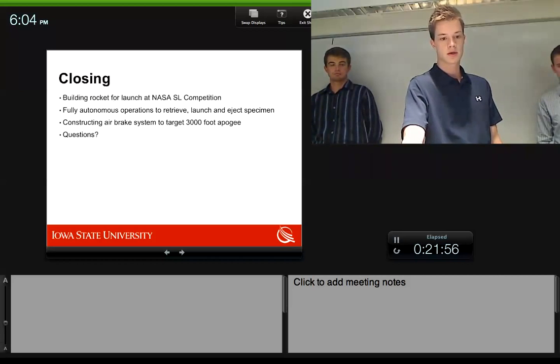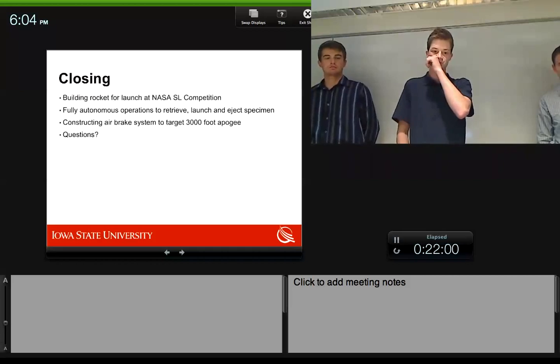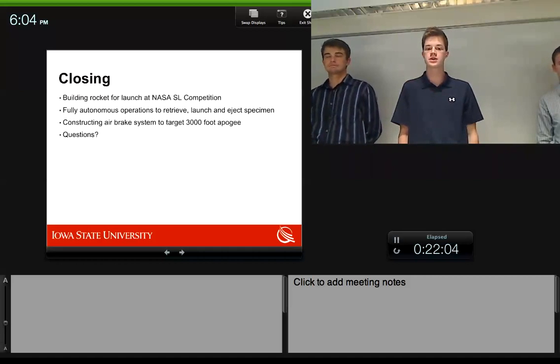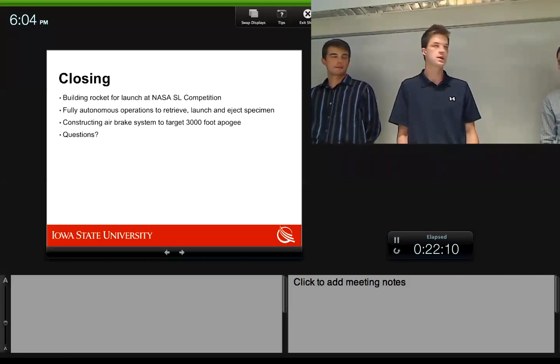And in closing, we are building a rocket for the launch at the NASA student launch competition. There's fully autonomous operations to retrieve, launch, and eject the specimen, and we're constructing an air brake system to target a 3,000-foot apogee. And I suppose that's it, unless you have any questions for us.